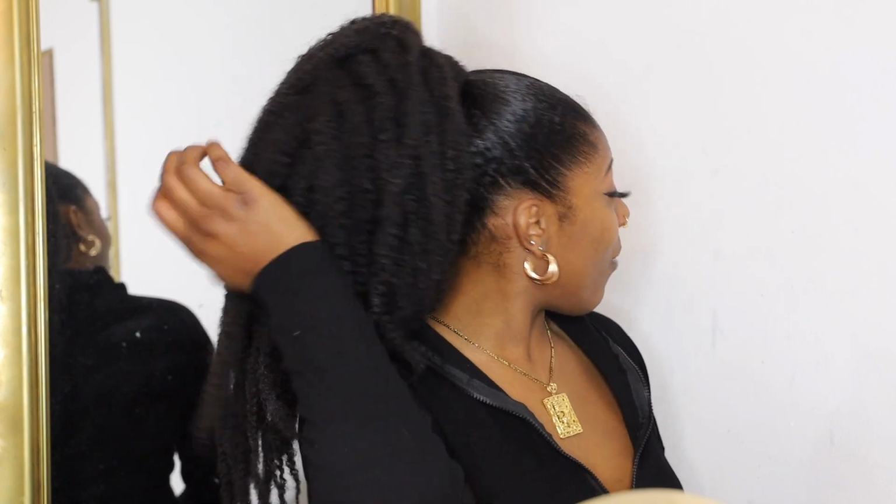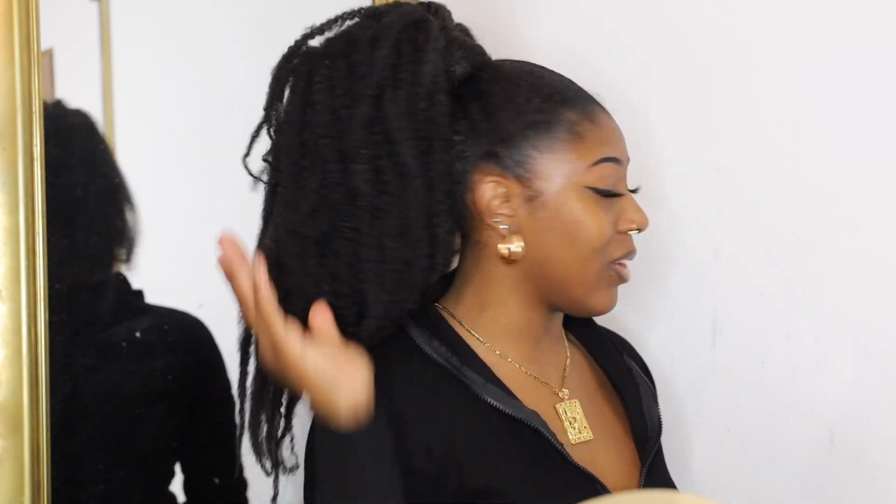Now you could be done and go ahead and leave your ponytail like this. If your hair is shorter than mine, then your bubble ponytail probably isn't sticking up like that. But again, my hair is super thick, dense, and it's long. So I'm gonna go ahead and use a bobby pin and just scoop it through the very end of my bubble ponytail and attach it to the back kind of kitchen area of my hair so that it stays down.